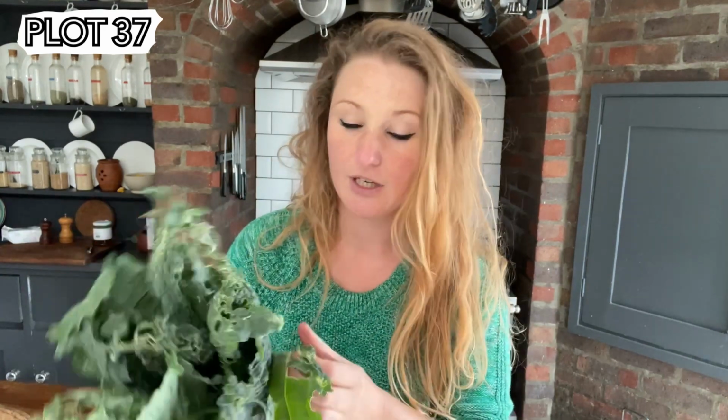Let's have some lunch. Okay, so like I was saying, some of this is a little bit lacy, but it's not going to make any difference. But it does need a really good wash because it does have some whitefly on the back of it.